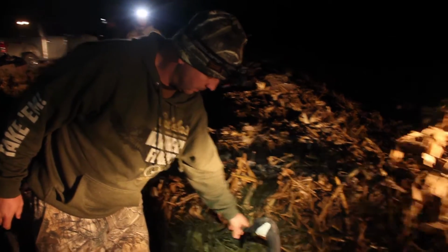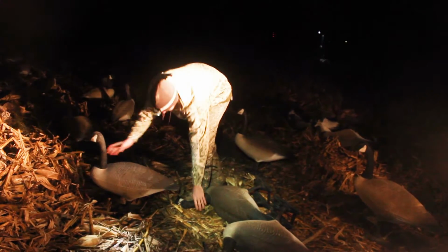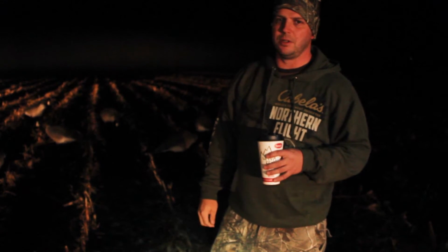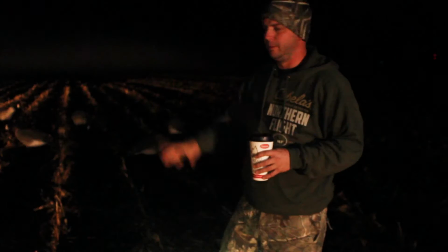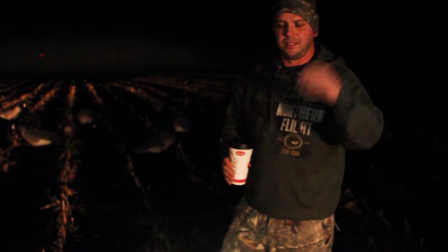Instead of doing your classic horseshoe or L-shape, trying to block them, because the wind's gonna change from southeast, east, northeast on us today. And with that changing wind, it can be really hard setting up your decoys in the morning. So we're giving them options for every type of wind, leaving holes all around our setup, trying to give them either pass-throughs or places that they can land. So once we get to the sun up here, I'll show you guys what I'm talking about, but we're gonna finish setting up and get in the blinds.